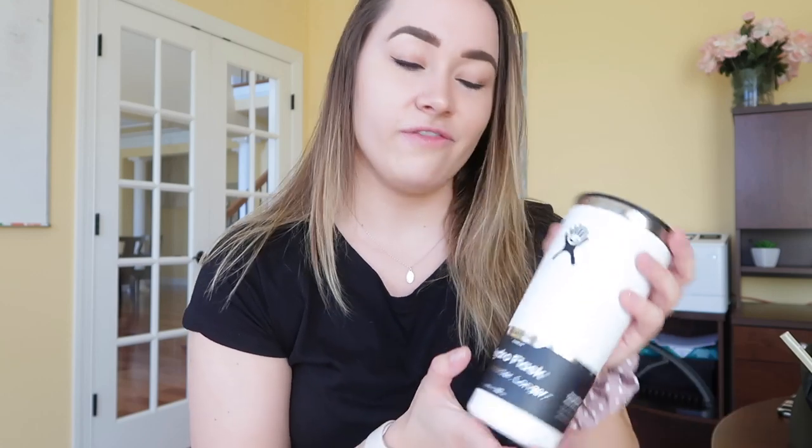Again, links will be down below, but this is going to be great for taking my cold brew coffee with me, especially because I can take this to local coffee shops whenever I study, and I can just have them refill this and save on some plastic consumption. We love being eco-friendly around here.